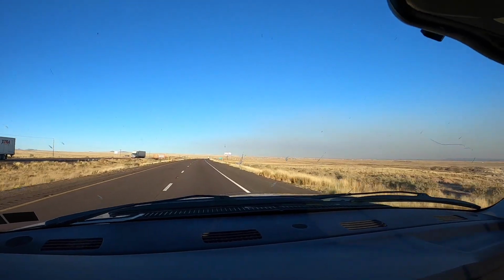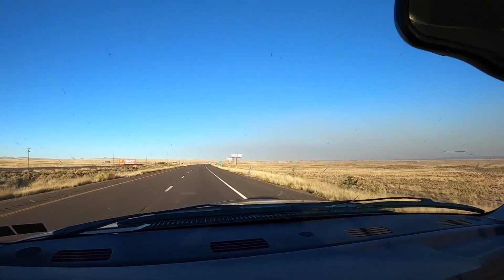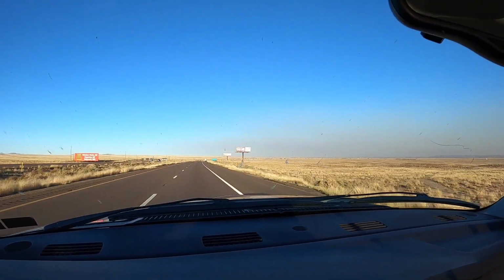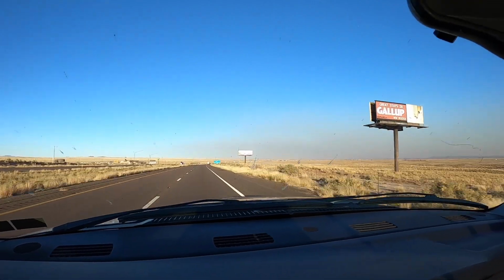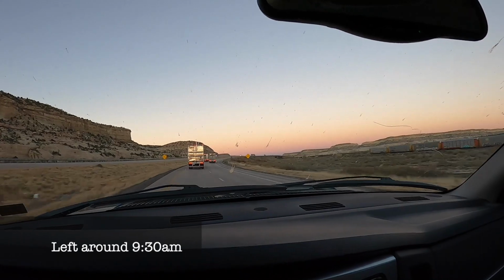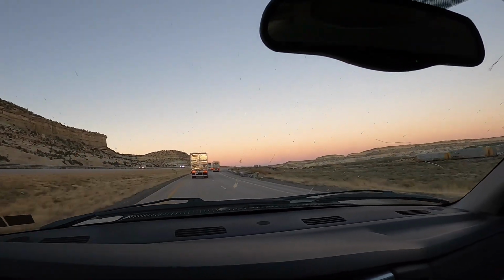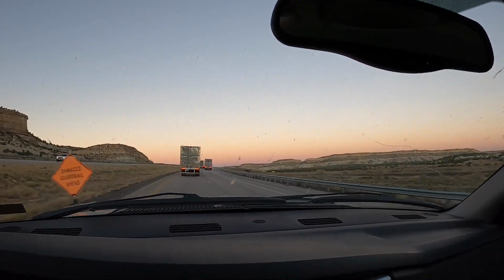Alright, we just got to the I-40. We got like over 800 miles on the I-40, so definitely a long ways to go, but this is the majority of the way across the US, headed east. Okay, we just entered New Mexico, so this is still day one. Making decent progress since I actually left at a decent time this time, but we'll see how far we get today.